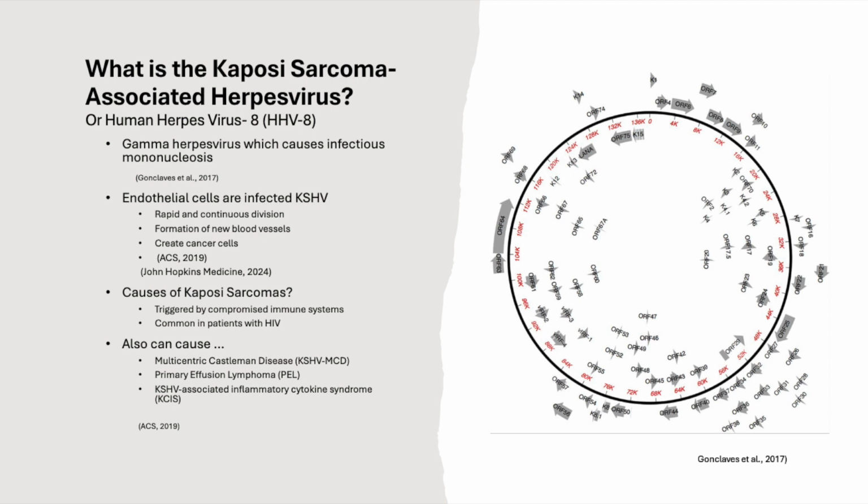Epithelial cells are infected by KSHV, which brings genes into cells and causes rapid and continuous division and extends the lifespan. Endothelial cells may also form new blood vessels, increasing production of inflammation-causing chemicals which create cancer cells. Kaposi sarcomas are triggered by compromised immune systems and are especially common in patients with HIV.